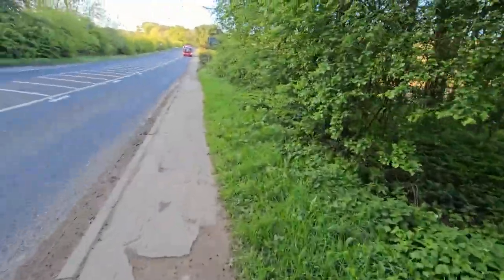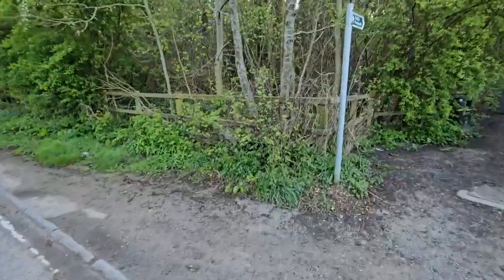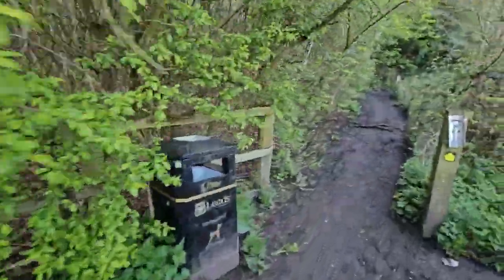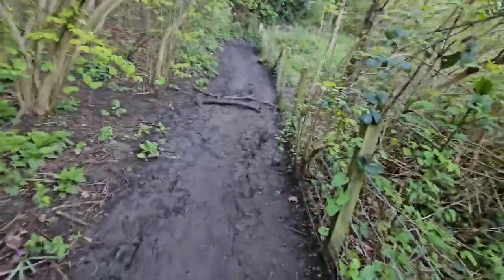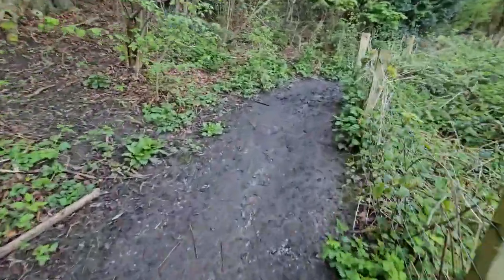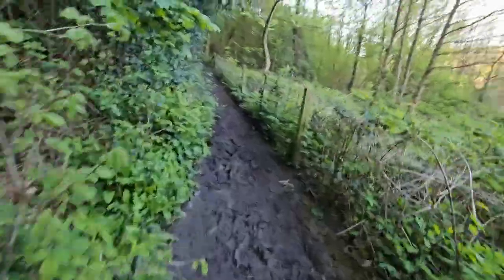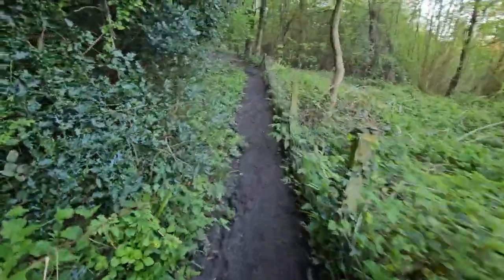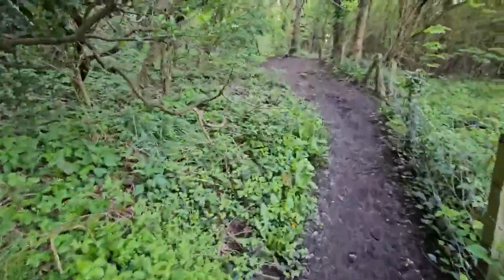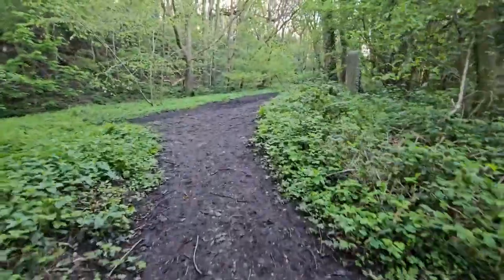Bus X99 Wetherby. So there's parking for about two cars there, but there's more parking just over in Bardsey. Just as you go down Church Lane, there's a little road on the right. I think it's used by hikers and stuff. It's a residential street, but it's easy to park. Unfortunately from here, it is uphill all the way.